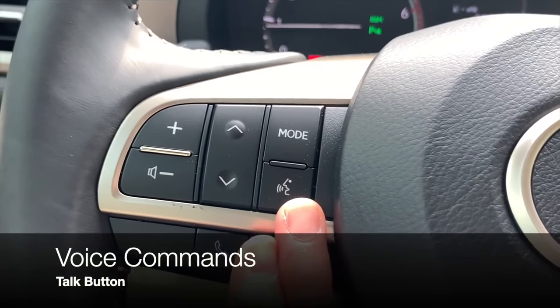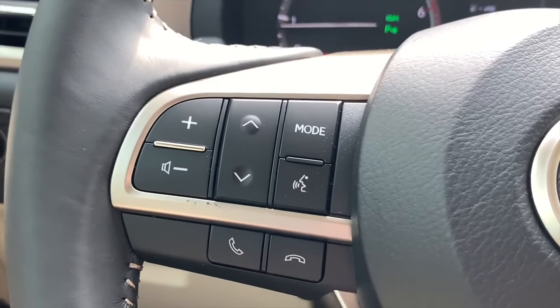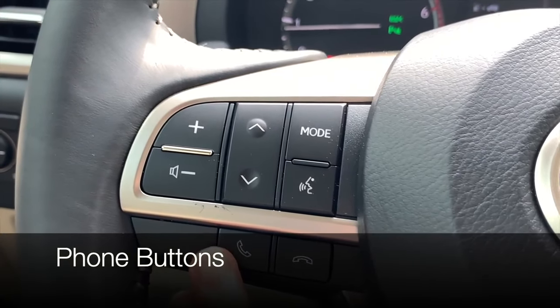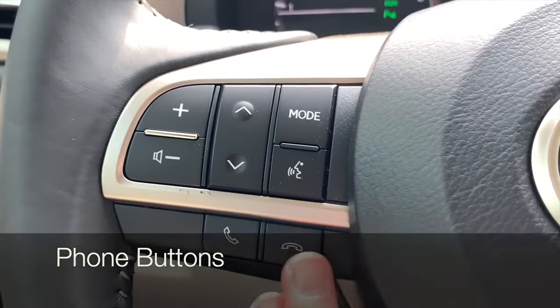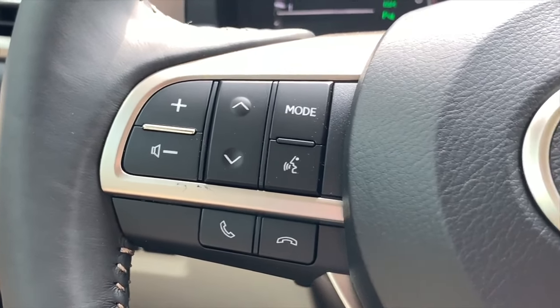The button for voice command on the system is just push and release. You'll hear a beep and you can give your command. Telephone: answer or hang up or ignore a call so it will go to your voicemail system.